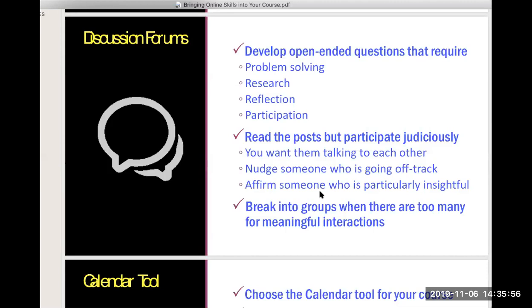You want to read all of the posts, but participate judiciously. Just show your presence enough so that students know you're not ignoring them. You want them talking to each other, and you want to affirm someone who's particularly good and nudge someone who may be going off track.